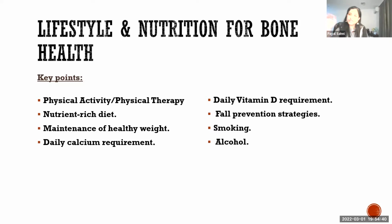A nutrient-rich diet, and not only a nutrient-rich diet, but a calcium and vitamin D rich diet. A diet that gives you the recommended amount of calcium and vitamin D every day and reduces the need for calcium supplementation. That's the kind of diet that's recommended. Maintenance of a healthy body weight, looking at your daily calcium intake and comparing it with your requirement and making sure that you are getting enough of it from food. And the same thing goes for your vitamin D requirements.